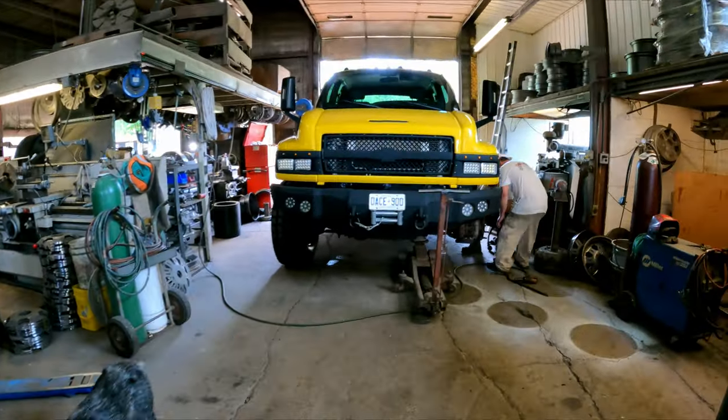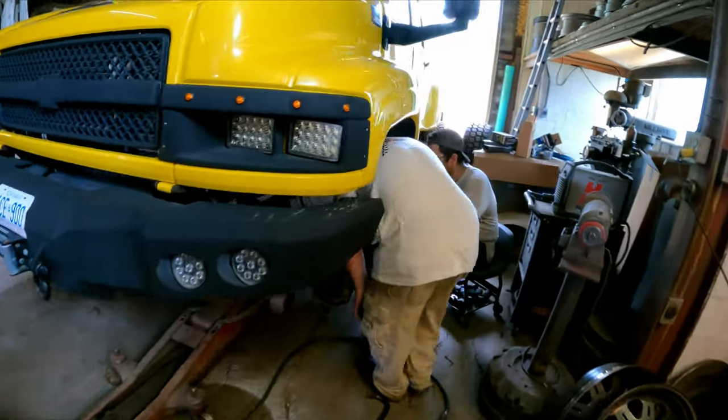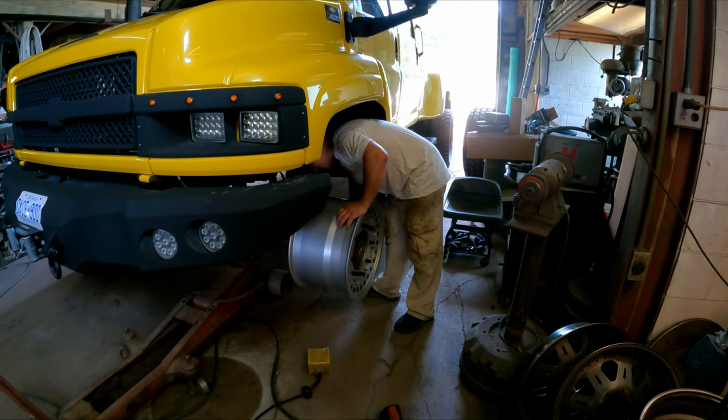Okay, that's it. Oh, was it already ground? That's way better stance. So they got to grind the steering bar a little bit to clear these rims because they're wider. It might be in here. Yeah, you can see the clearance here if you want.